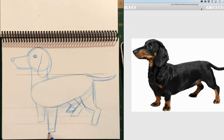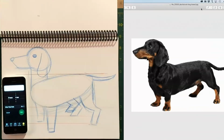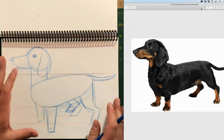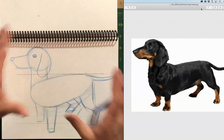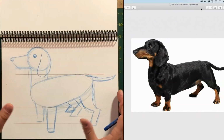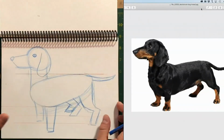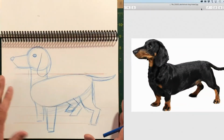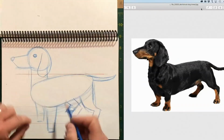And this foot is down a little bit lower. Okay. So there we go. That was 5 minutes. What I want when we're doing any of these types of drawings is for you to try to get everything on the page within 5 minutes. Now, that doesn't mean the details.